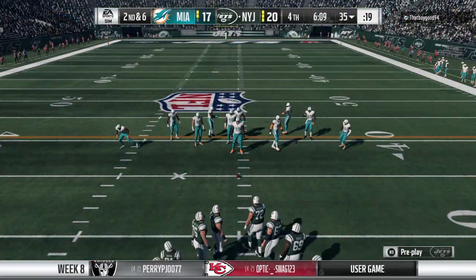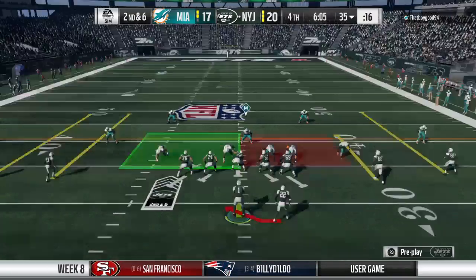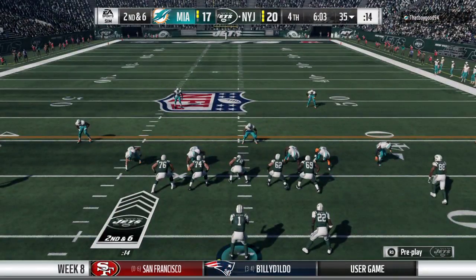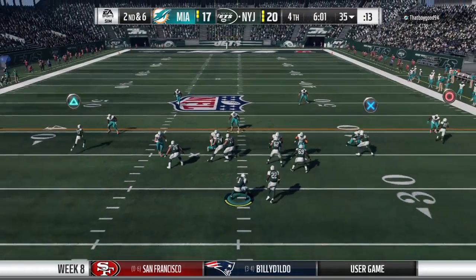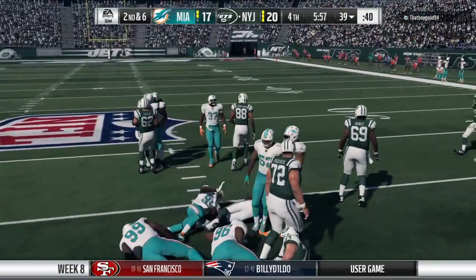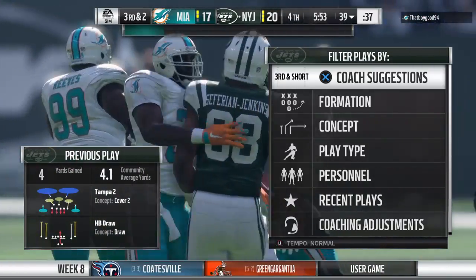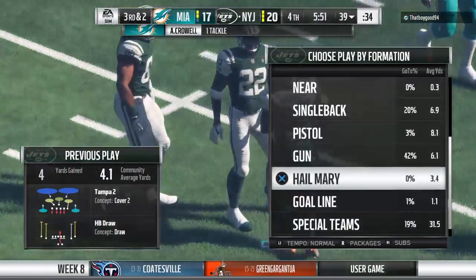Completed pass play. Now let's see if they go back to the air or to the ground. They'll run it now out of the gun. And he'll get this one up to about the 39 here. Give him 4 on the carry, and it'll make this a 3rd and about 2.